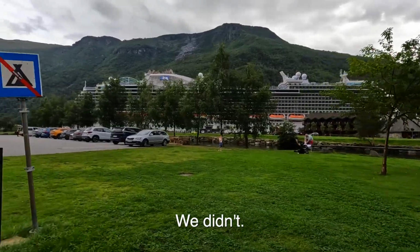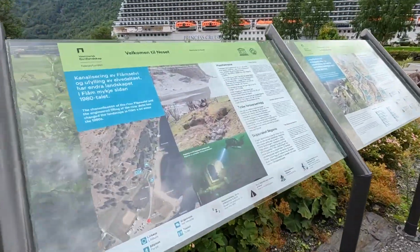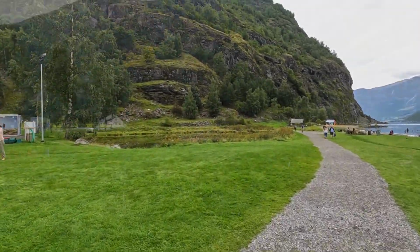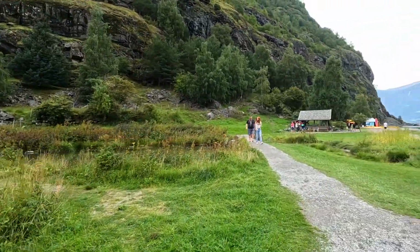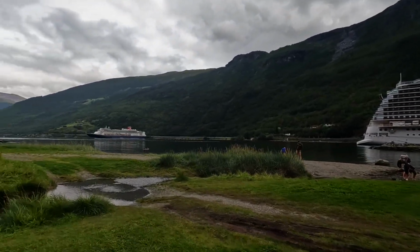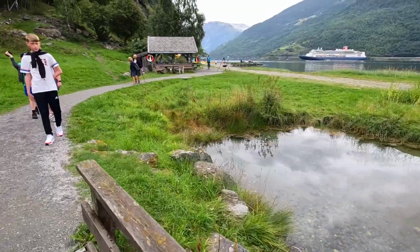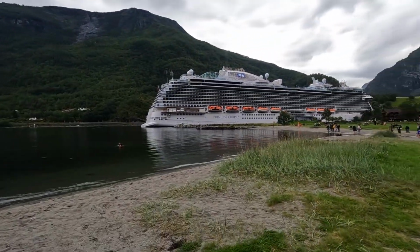And some people went swimming here. We didn't yet. Back at Flam, boat rental, 200 meters. You can go to the beach here. Or the swamp. Pretty little lake here. A small bridge, and a big ship. I guess it's like a little creek running out of the lake. Look how clear that water is though. No fish. Haven't seen one fish. So I guess the water's not that cold, right? Even though we're in Norway.